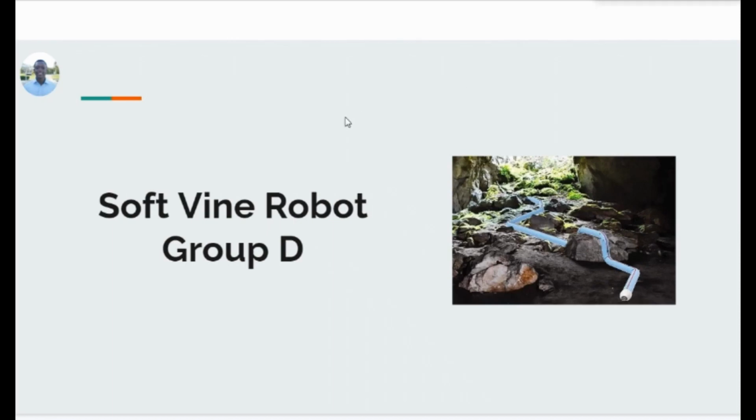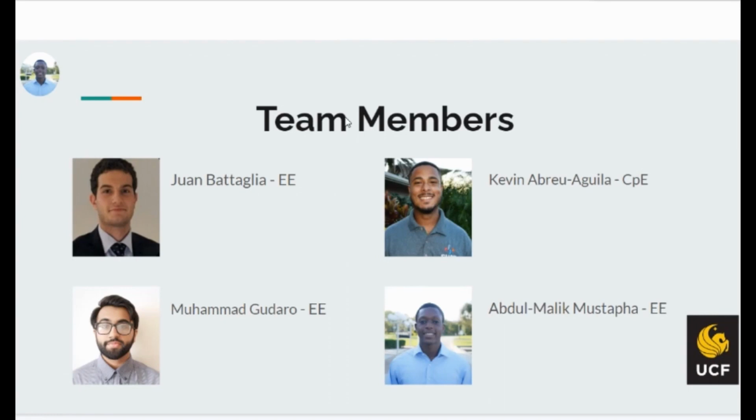Good day, everyone. This is a Soft Vine Robot. Our team members include Juan, Mohammed, and myself, Abdul Malik, who are all majoring in electrical engineering. And we have Kevin as well, who's majoring in computer engineering.